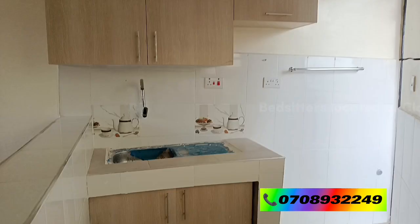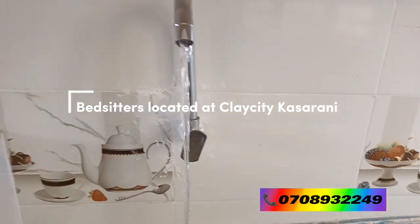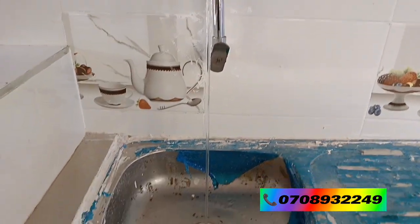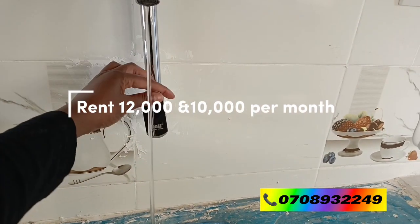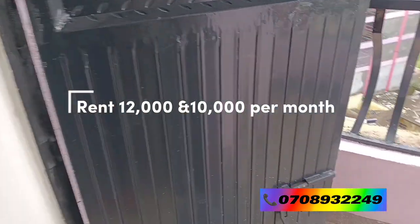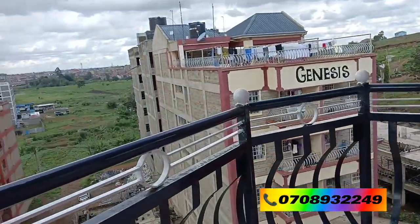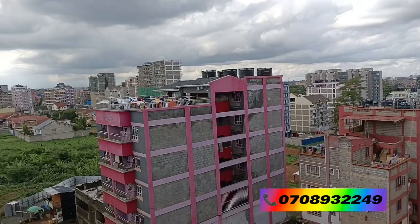These are newly built modern bedsitters located at Kasarani Seasons Claycity area. They range from 10,000 to 12,000 per month depending on the size. The 12,000 per month units have a balcony, while the 10,000 per month units do not have a balcony.